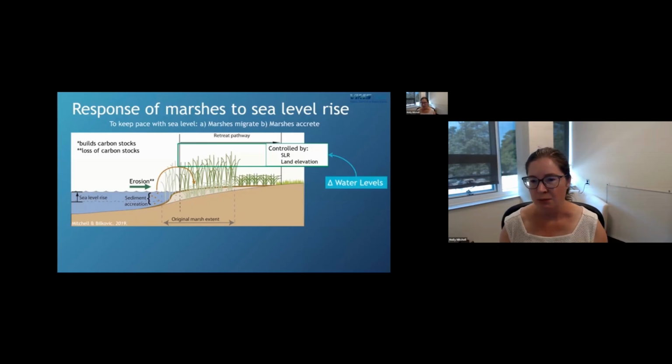The retreat pathway is actually a pretty straightforward one. It is controlled by changing water levels and land elevation, basically. So as an area becomes appropriate for marsh vegetation, it gets the right hydrology, the right amount of flooding, then the marsh vegetation starts to grow there. So this is a really straightforward one. And when we talk about marsh models, this is a really important component of every marsh model that's looking at marsh persistence, this migration pathway. And this is the easiest one to model. Some of the models we talk about today only model this pathway, okay? And then some of them also model the sediment accretion one. That one is a much more complicated pathway.